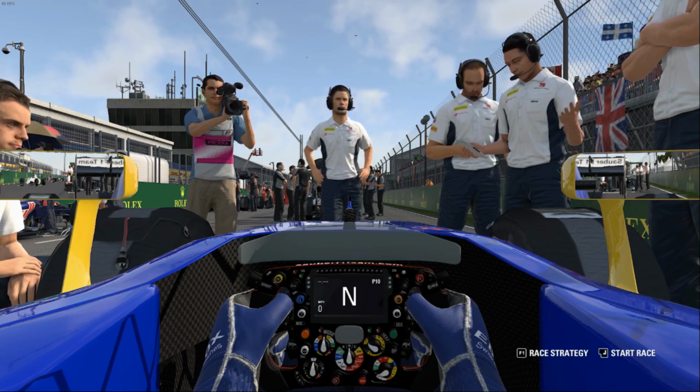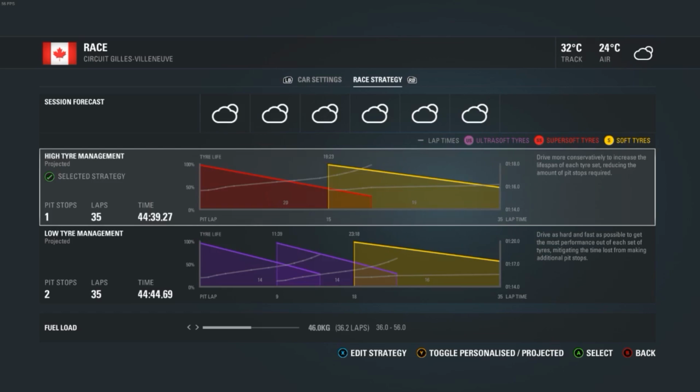Okay, so we are on the grid for the Canadian Grand Prix. Quick look at strategy then. It looks like it's going to be dry for the entire race, which is good. This is definitely one of the tracks where alternate strategies can work out, because if you've got a quick car out of the low traction zone of the hairpin and good straight line speed, you can get the overtaking done needed to make it work. The 2-stop strategy is ultra soft, soft, and for the 1-stop it's going to be super soft, soft.